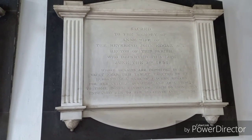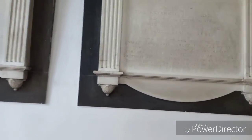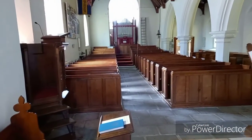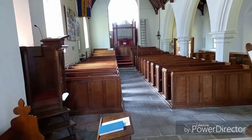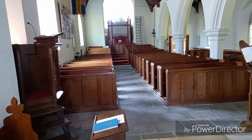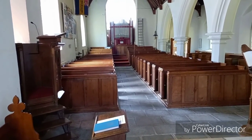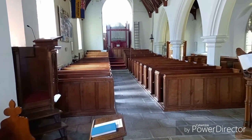Whose remains are deposited in a vault near this tablet, erected by her husband as a mark of sincere regard for her amiable qualities, and as a tribute to those domestic virtues which so eminently endeared her to her relatives and friends. That is a very weird thing. He's saying what a wonderful wife she was, but he didn't love her.